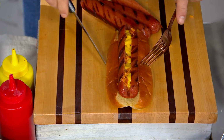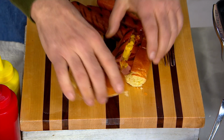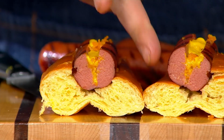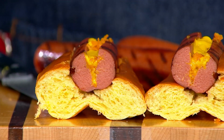And then let's cut this in half, because I want to show you that bun to hot dog ratio, because a lot of times when you eat a hot dog, all you get is bun, right? But see there, you get a nice big piece of that hot dog and equal part bun. So that's why I like to show that. Look at that, how beautiful that is. That redness. Okay, I have to try this.